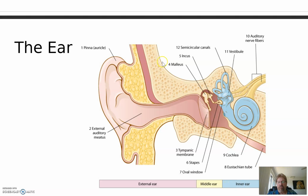See the borders here? The blue, the middle. So the external, the ear that we see, is called the auricle or the pinna. Then the hole here is called the external auditory meatus. And there's a canal that goes down to the eardrum. Here's the eardrum. The eardrum separates the external ear from the middle ear. The real name for the eardrum is the tympanic membrane.